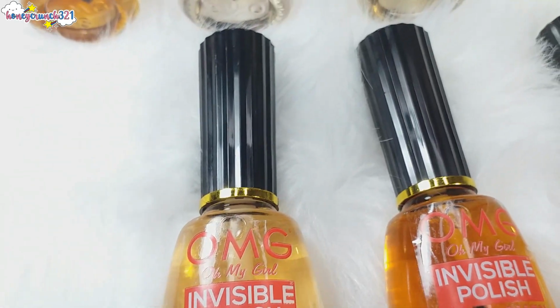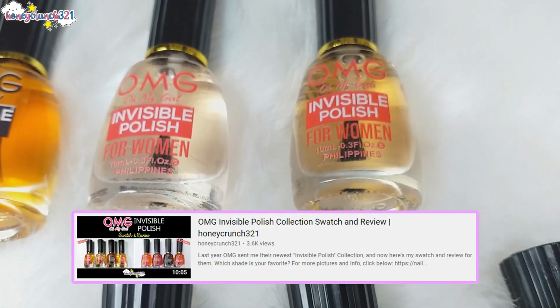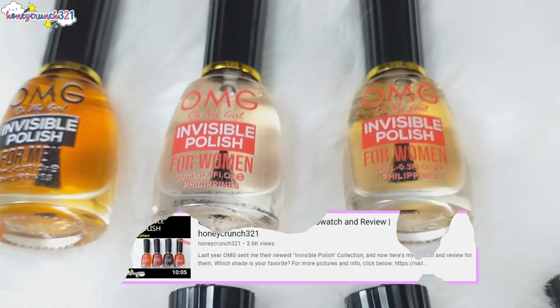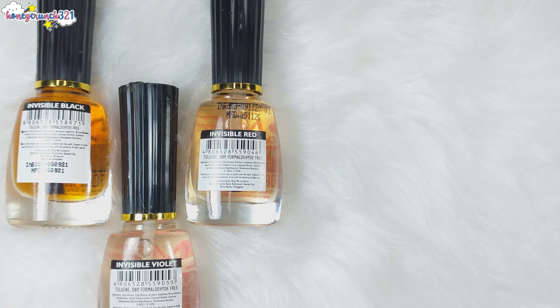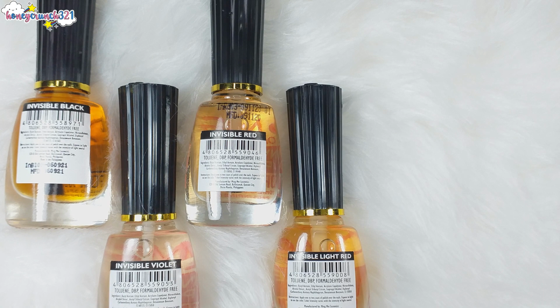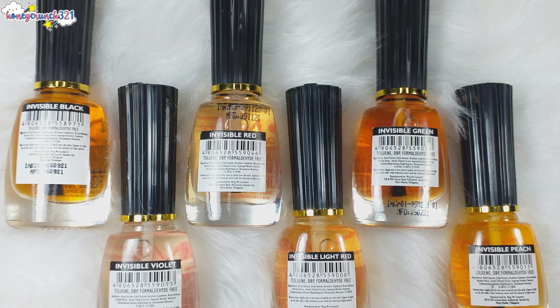I've already done a swatch and review video for this last year, but I wasn't able to feature the two new added shades. I only swatched Invisible Black, Invisible Violet, Invisible Red, and Invisible Light Red. But now they have two more shades, which are Invisible Green and Invisible Peach.